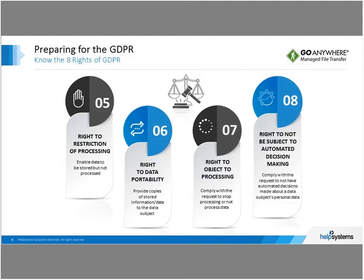The right to object to processing, if I say to you, I know you've got my data, I want you to stop processing it, it's not restriction, I object to you processing it for items such as direct marketing. So I don't want you to tell me, you have to comply immediately if it's to deal with direct mail, direct marketing. Or I could say, I don't want you to profile me. I don't want you to take my information and send me other information based on a profiling exercise.